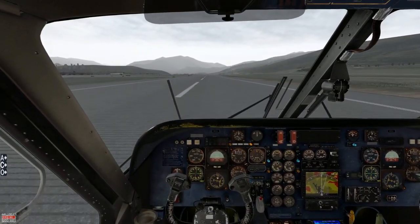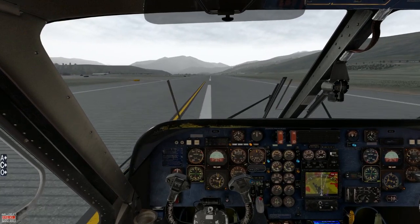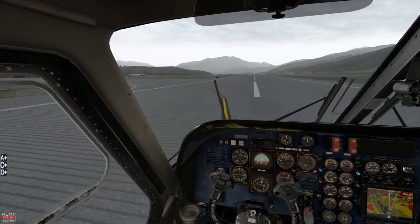Aspen 240, good afternoon, following the Southwest Fairchild, 6.5 miles ahead. Wind 360 at 9, runway 16 left, cleared to land. 526, Pistol 1.